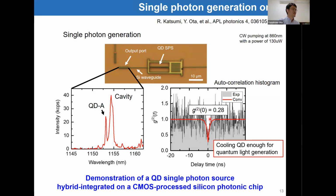The g2(0) value of about 0.3 is due to the high density of quantum dots in the wafer and the resulting strong background emission coupled to the cavity mode. We think that this can be easily overcome by using another quantum dot wafer having a lower density of dots.